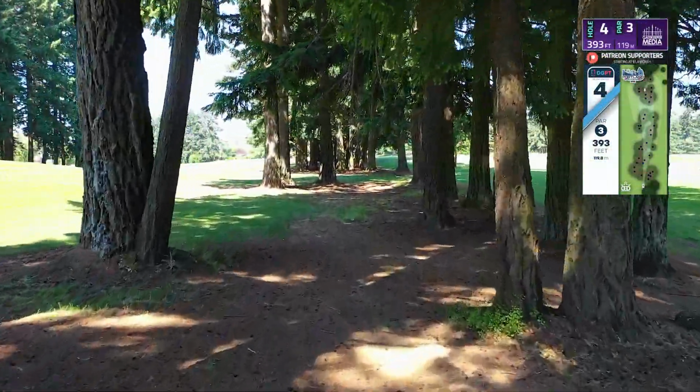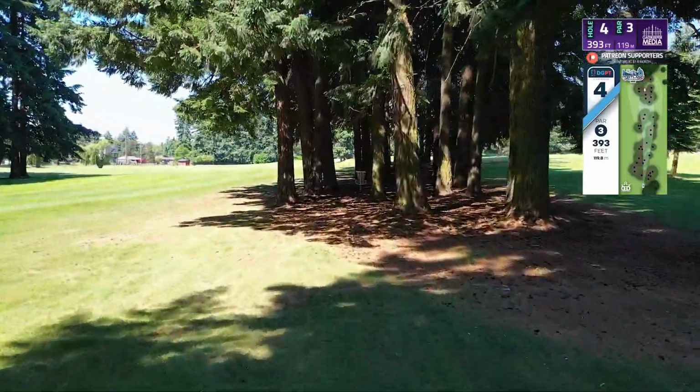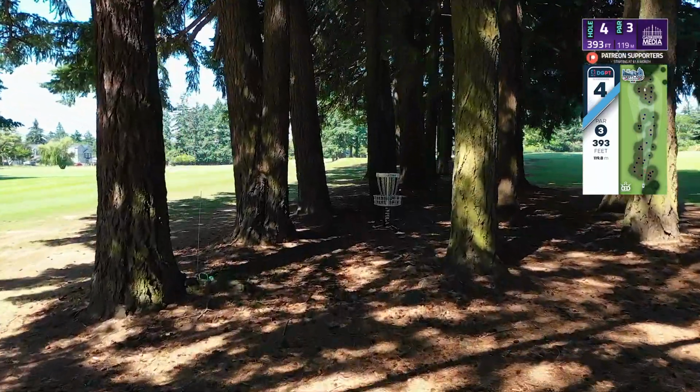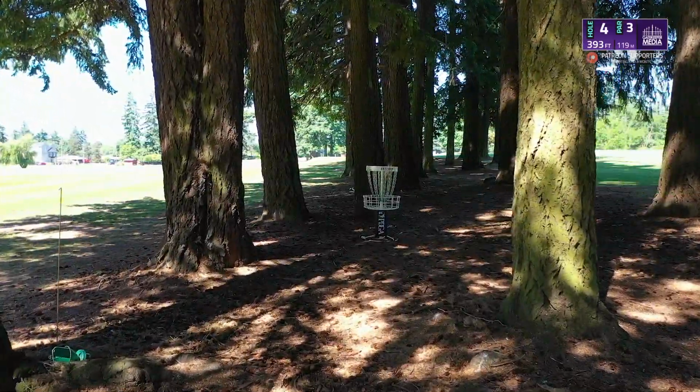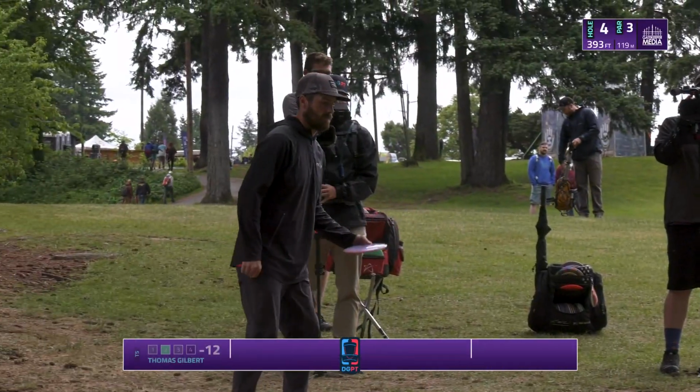Moving into number 4, 393. We're seeing a lot of outside hyzers, outside rollers with something flippy in their bag. We are seeing a few players go up the gut with a backhand. Chris Clemens went for it with a forehand and threw a pretty good shot.